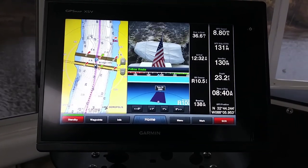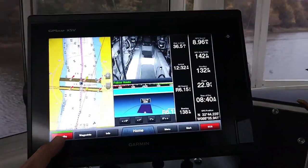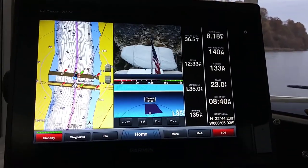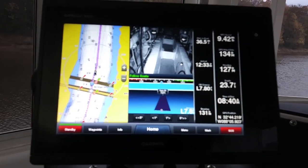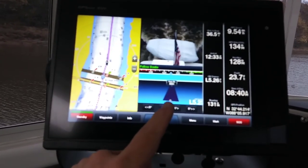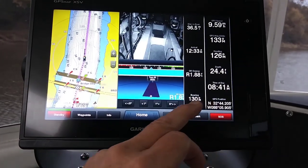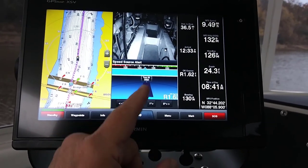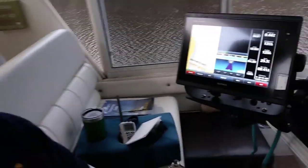They are running pretty close together, but again, I don't trust them, so I'm always ready to hit this button here, which is standby, which will disengage the autopilot and allow me to steer manually. Or I could exit the autopilot tracking mode and just hit right or left. It would put me into heading hold mode and still keep the autopilot engaged. All right, just a little bit more about the navigation systems on the Here's To Us, trying to keep us out of trouble here on the Tennessee Tombigbee.